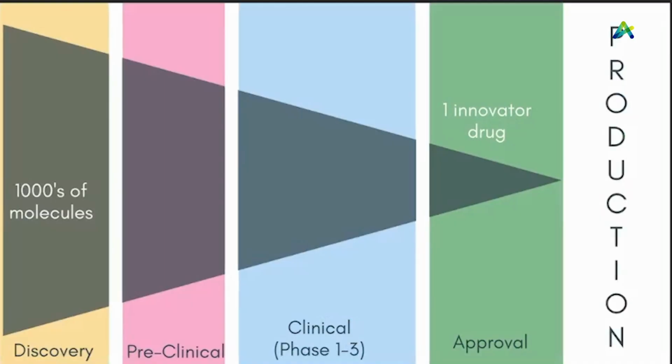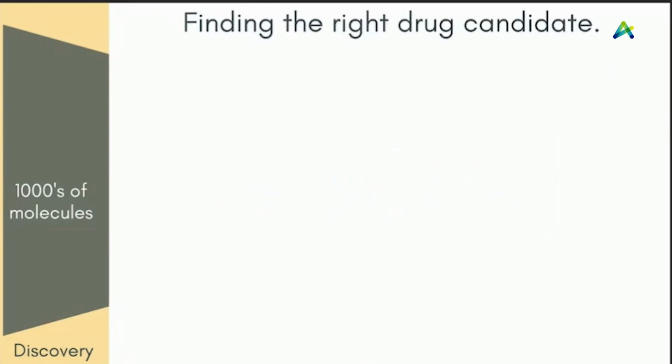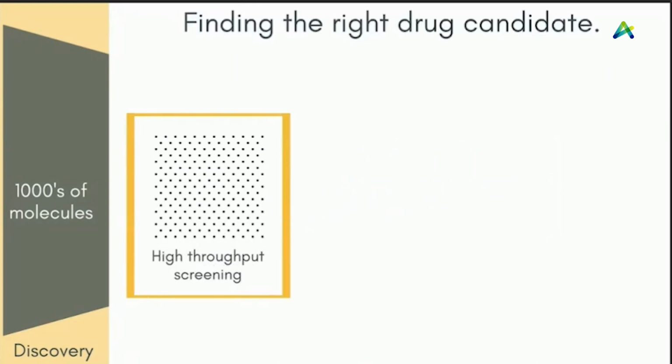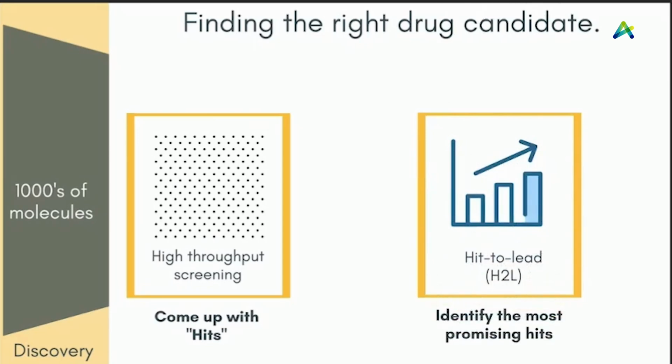The journey of an innovator drug starts with finding the right drug candidate to treat the disease or disorder. And the most popular method to find the right candidate is through a process called high throughput screening, or HTS. The aim of HTS is to find promising drug compounds, or hits, followed by refining them to get leading candidates through a process called hit to lead, or H2L.